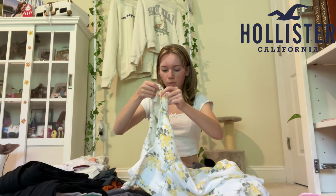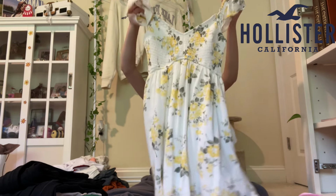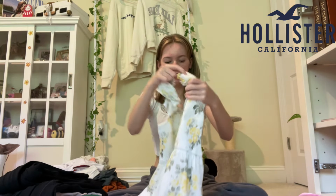This dress is so cute. It's such a cute little summer dress. I love how like frilly it is here. Just love everything about it.